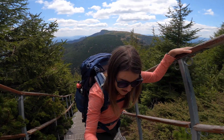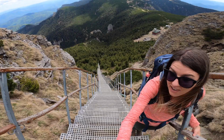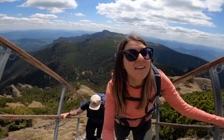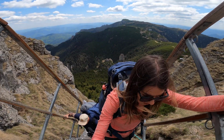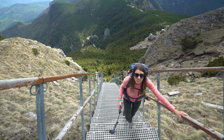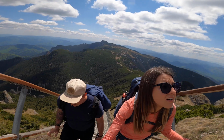Oh, man. This is actually quite scary. How crazy is that? And I don't even know how this is legal here. If you're scared of heights, I wouldn't recommend it. Oh my god.